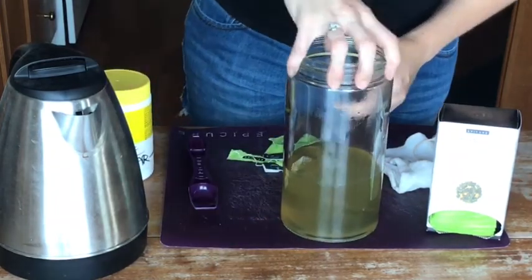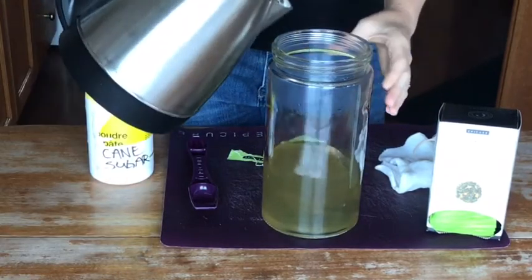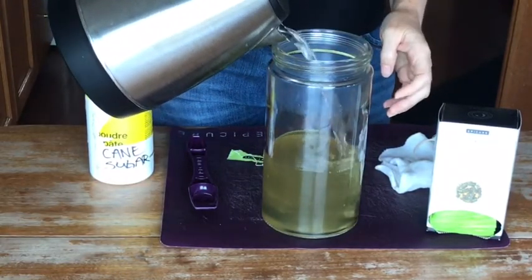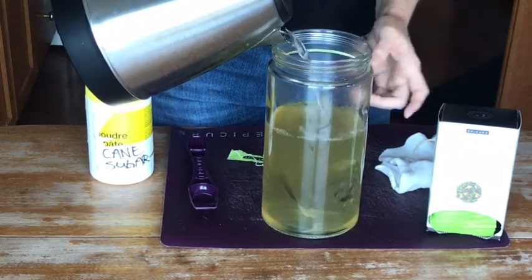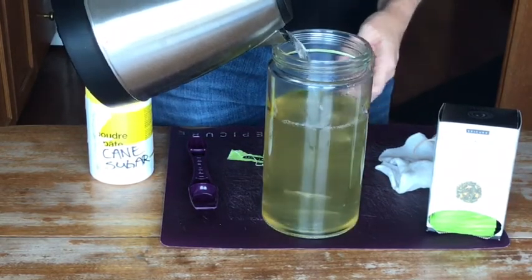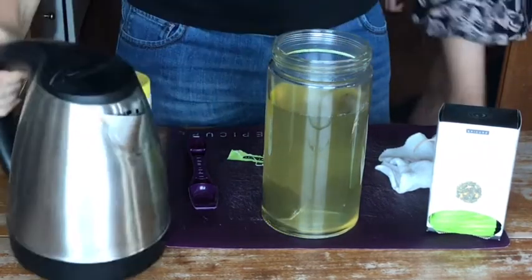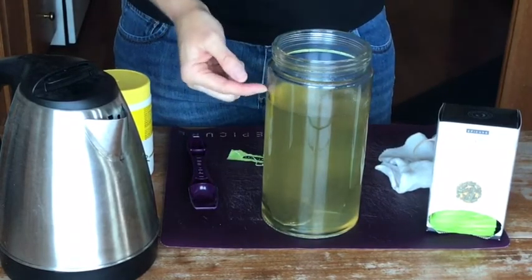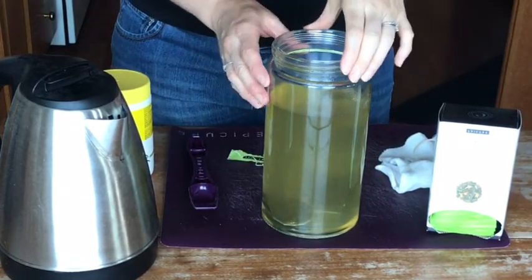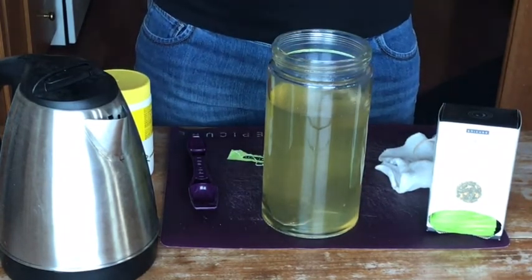So once you see that the sugar has mostly started to dissolve, just top it up. You want anywhere from 6 to 8 cups of water in there. I've been brewing in this jar so long, I generally know approximately how high to fill it. You do want to leave enough space that you have room to then add your SCOBY and your starter liquid on that stage. So this is stage 1.